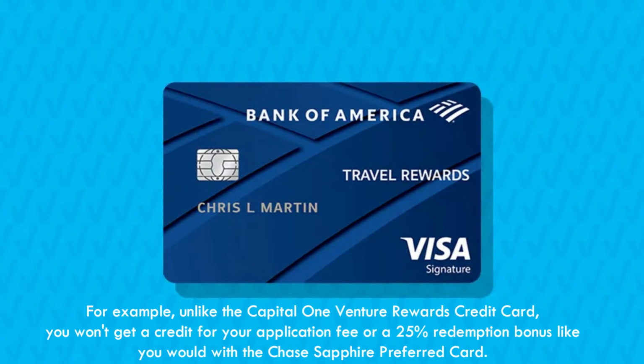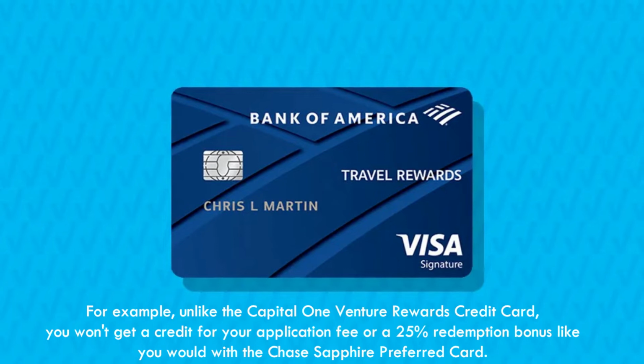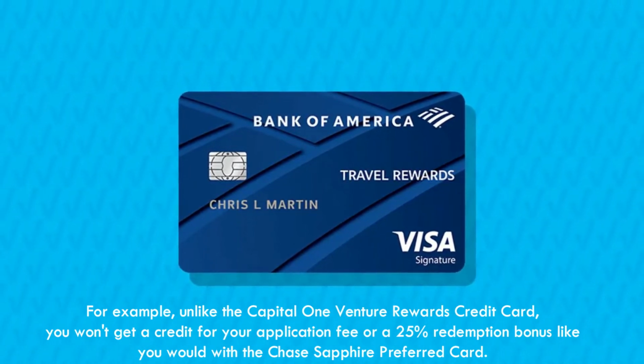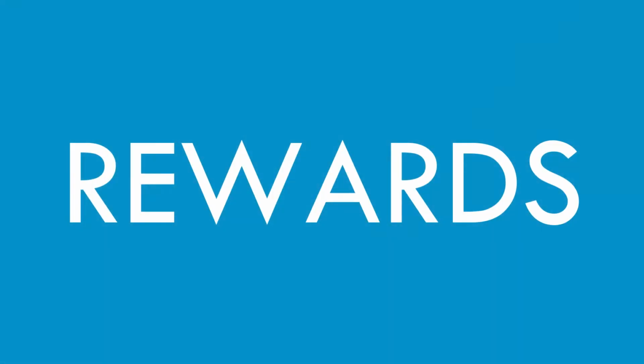For example, unlike the Capital One Venture Rewards credit card, you won't get a credit for your application fee or a 25% redemption bonus like you would with the Chase Sapphire Preferred Card. Let's move forward and look at the rewards.